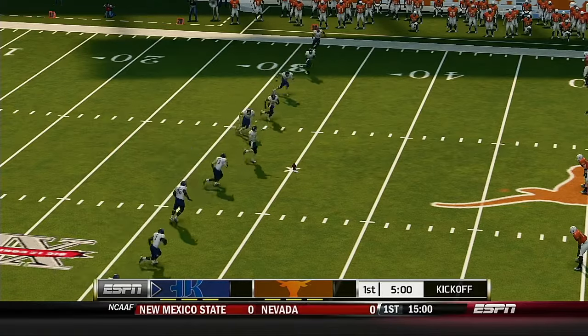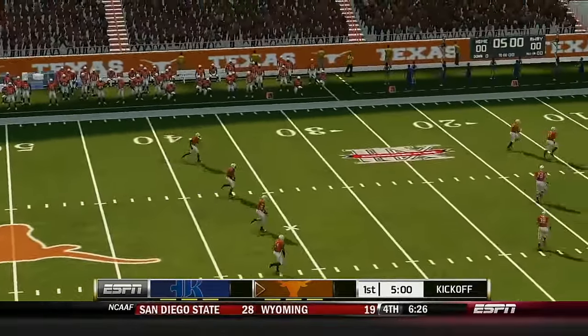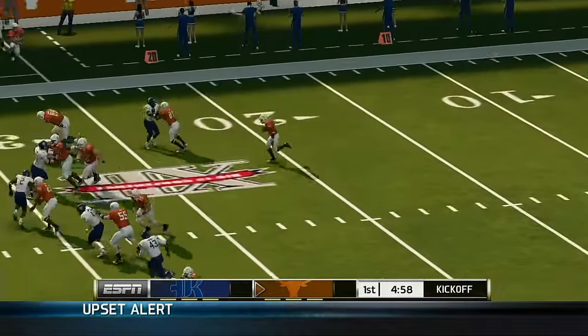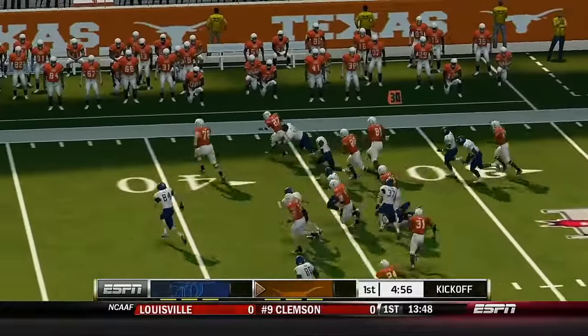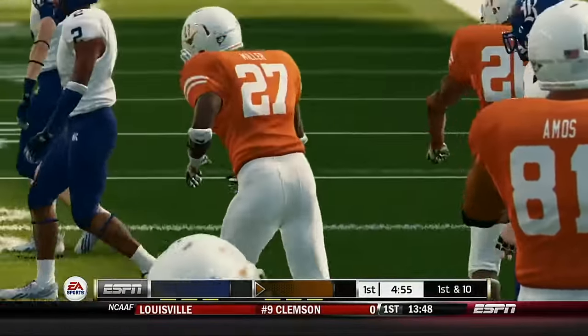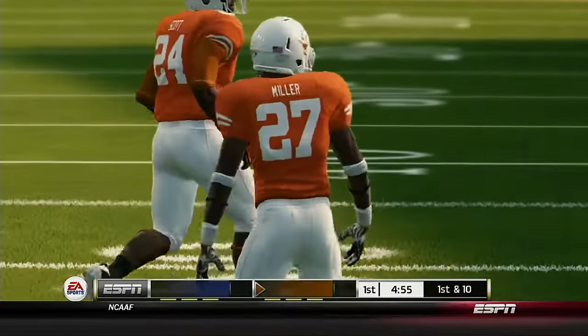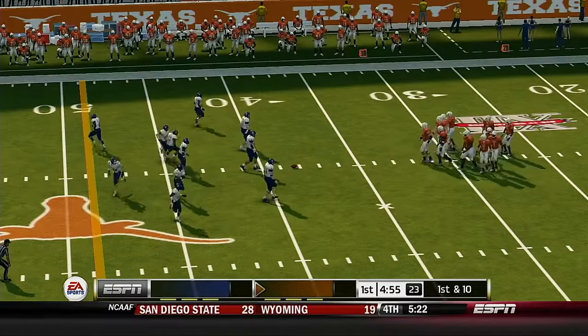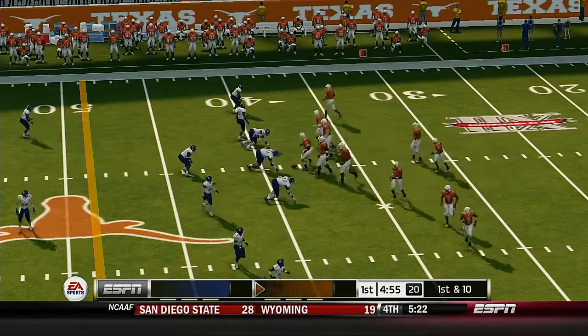Lines up to kick this one off, and we're just about set to get underway. It's fielded at the two. And he has it on the corner. Tackle at the 38-yard line. Hey, that's a pretty good return there to open this game up. The quarterback brings his troops out onto the field for the first drive of the game.